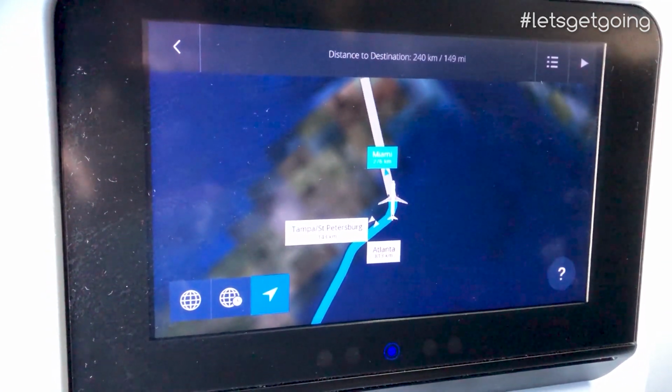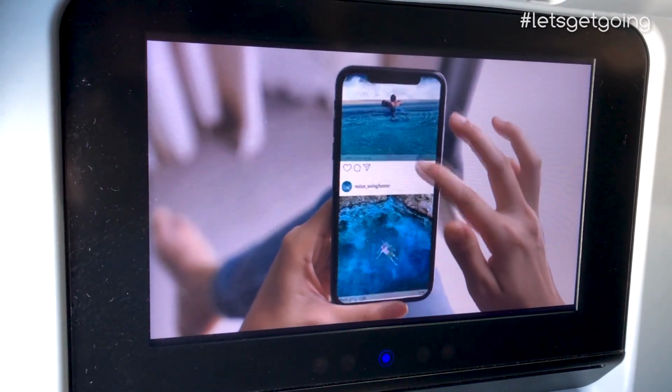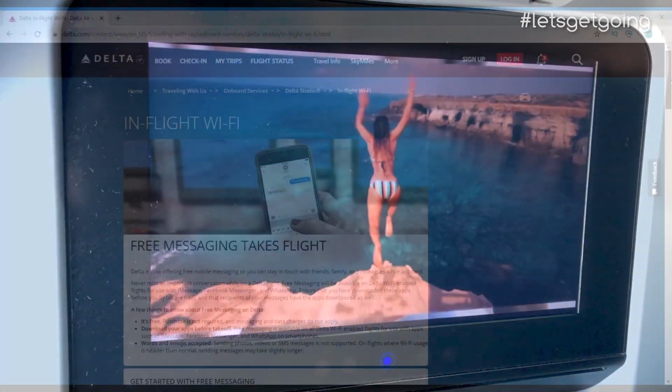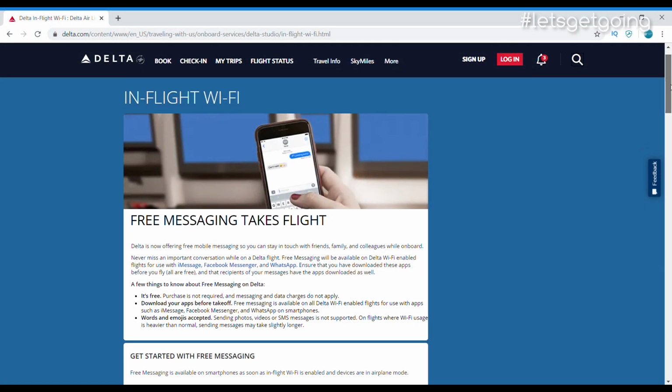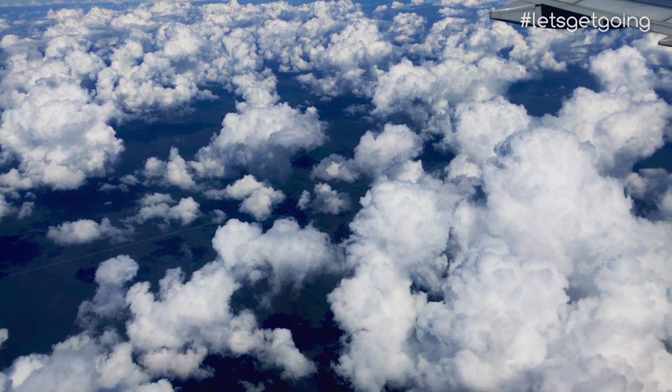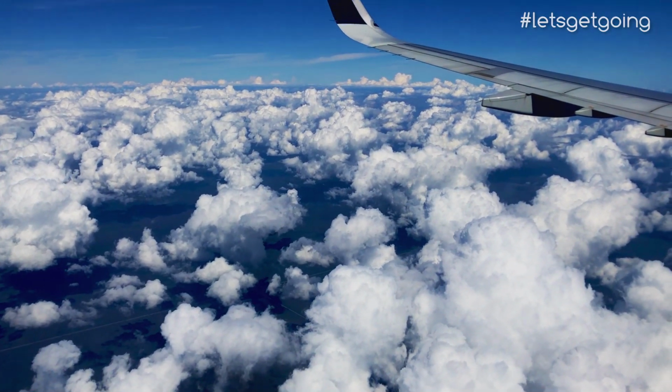Not only is the entertainment system great, but with Delta you can also take advantage of free messaging in flight. This means that, like me, you can bombard your wife with updates about how much fun you're having on board. To anyone who flies Delta regularly, I am very jealous of you.